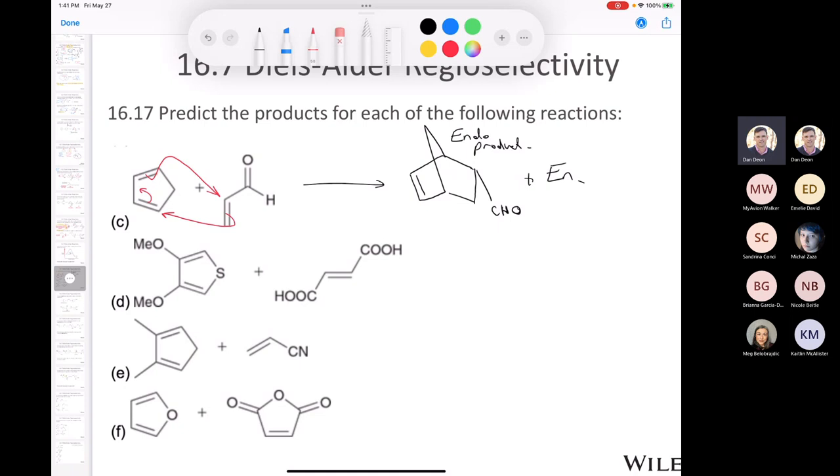Okay, next one, we've got this really neat dienophile here. It's a dicarboxylic acid. You see that it's trans. So that means that of these two carboxyl groups, one of them is going to be in the endo position, one of them is going to be in the exo position when we form our six-membered ring. Do our curved arrows. So one like this, next one is going to look like this, and then like this. And let's try drawing our product. I'm going to draw it in blue just to not get mixed up with anything here.